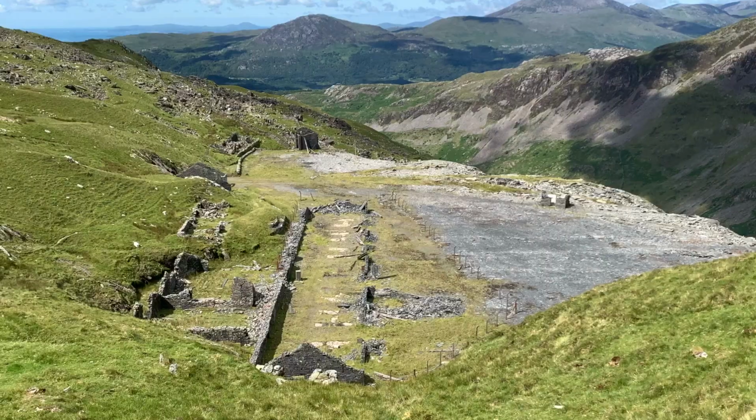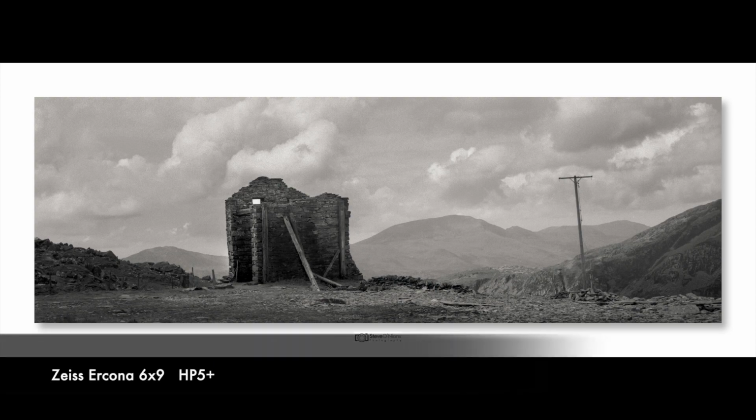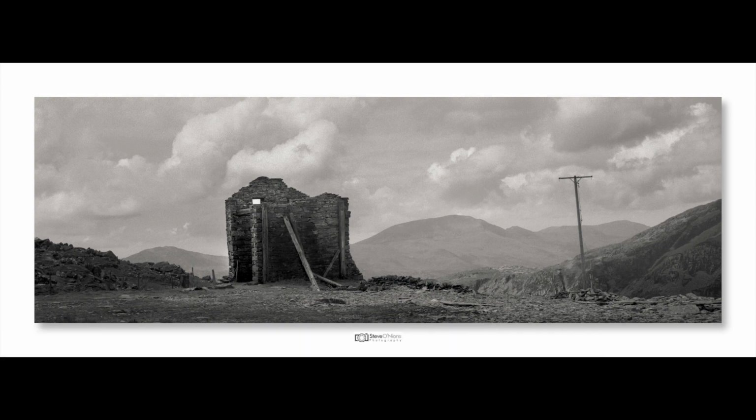Now, this is what I've come for. Hope you can hear me, a bit windy. I'm going to shoot this both with the Holga and the RC. I think I'll do the RC from here. It will reproduce the shot I took with the 6x9 last year, and it's got some nice cloud up there, so it's going to give it a bit of punch to the image.